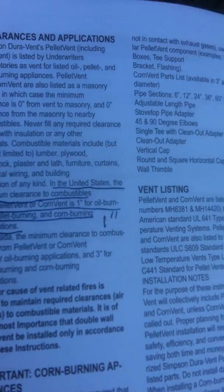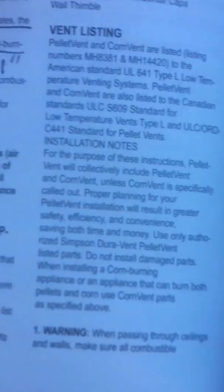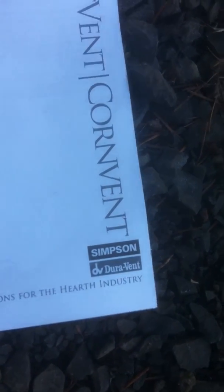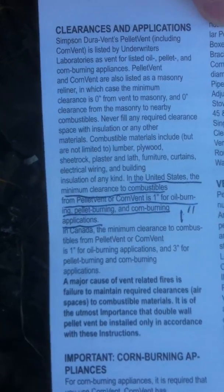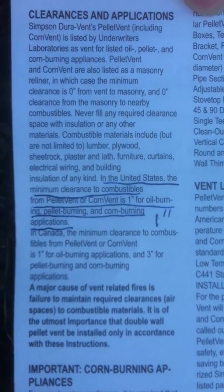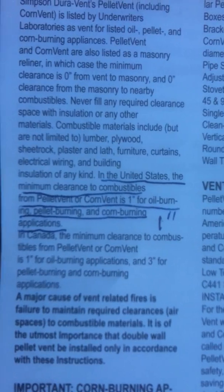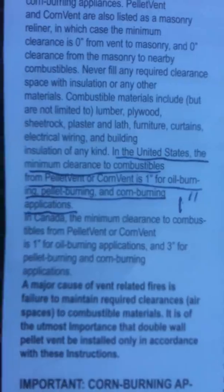Okay folks, this is more about ABB Stove LLC in Salem, Oregon. In the pellet vent, corn vent installation instructions by Samson Dura-Vent, you'll see they say, and this is what the inspector will go off of, that in the United States the minimum clearance to combustible from pellet vent or corn vent is 1 inch for oil burning, pellet burning, and corn burning applications.